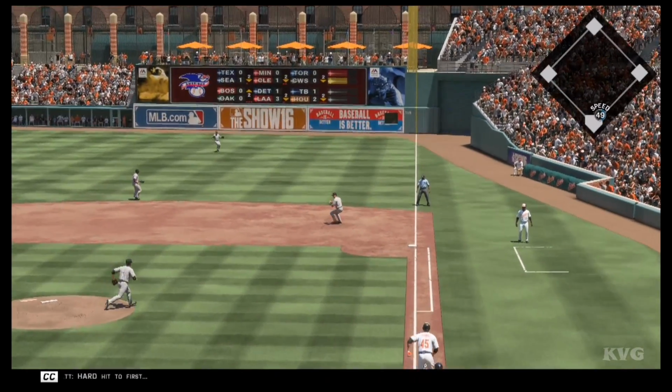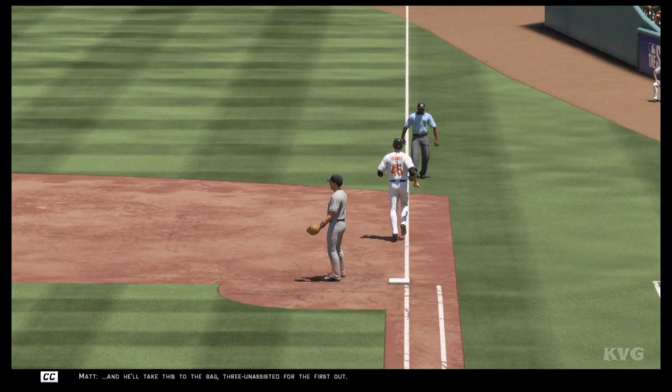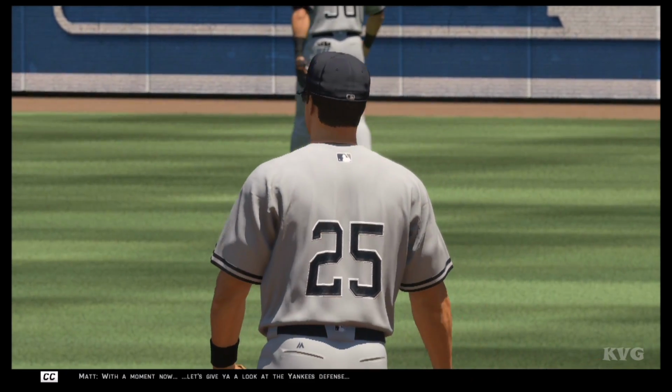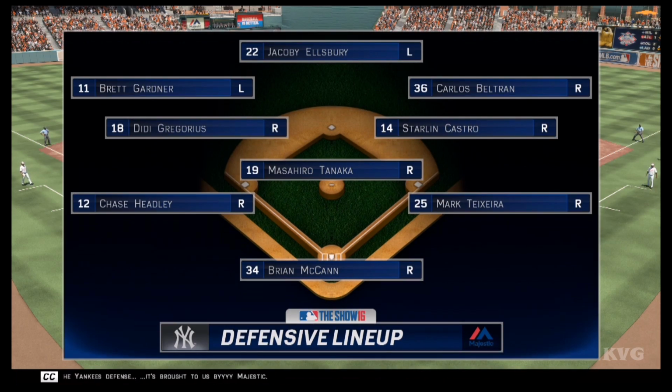Hard hit to first. Teixeira's got it. And he'll take this to the bag. 3 unassisted for the first out. With a moment now, let's give you a look at the Yankees defense. It's brought to us by Majestic. Eric, what do we need to know? Yeah, Matty, Mark Teixeira has won multiple Gold Gloves, and for good reason. He makes playing first base look effortless. Picks short hops as well as anyone in the league, and he's a big target for the rest of his infield.